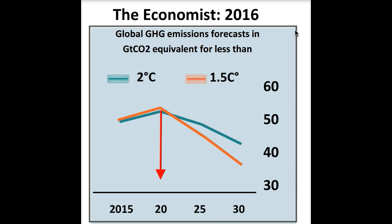This one here is from The Economist. Again in 2016, The Economist says global greenhouse gas emissions forecasts in gigatons of CO2 equivalent for less than 2°C and for less than 1.5°C. And as you see, the same thing. 2020, in both cases, emissions have to decline. For the 1.5°C, they have to decline considerably more rapidly than the 2°C, and they quite definitely can. This definitely can be done.